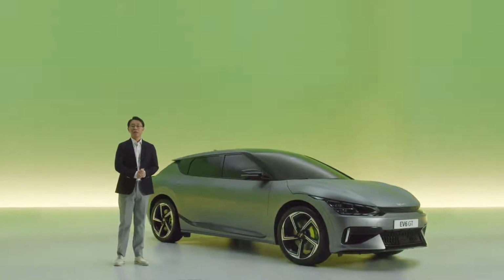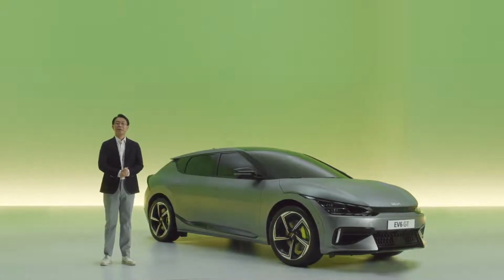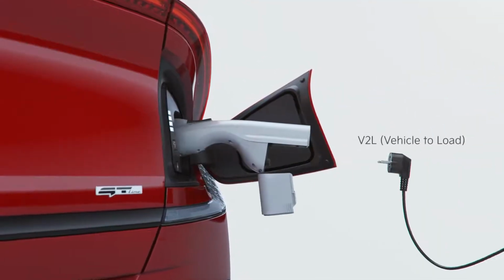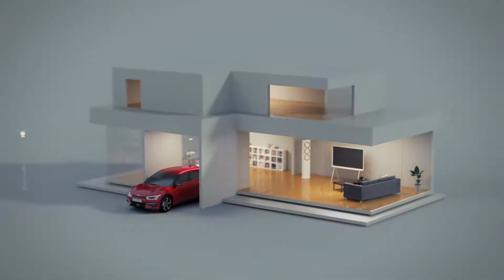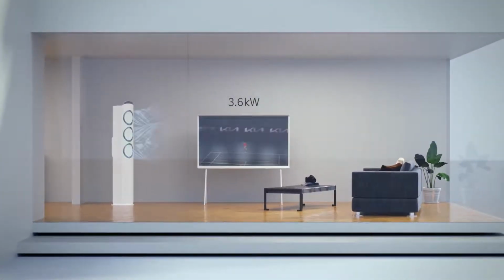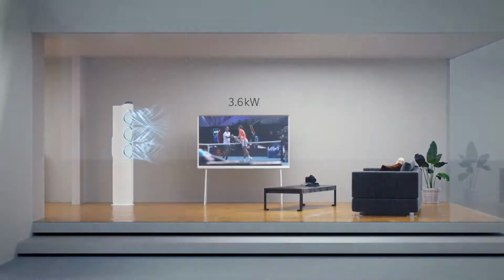We at Kia want our customers to find inspiration and excitement in their daily lives whenever and wherever they may be. The EV6 is equipped with V2L function that works as a convenient portable electricity supply. It can serve as an emergency power source for you at home. In fact, EV6 supplies up to 3.6 kilowatts of electricity, which is enough to run a mid-sized air conditioner and a 55-inch TV over 24 hours.